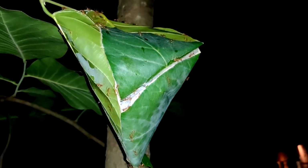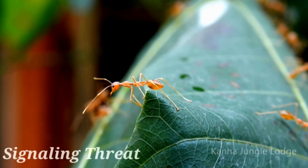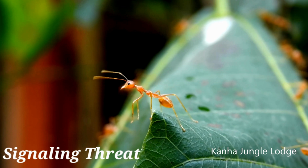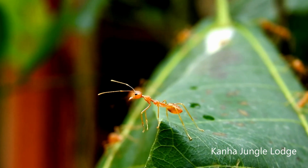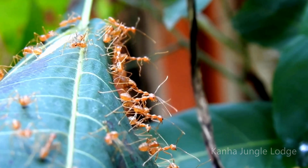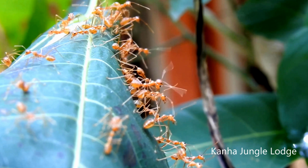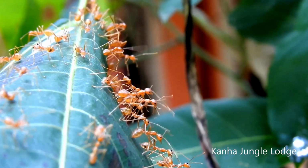These ants would sacrifice their lives to protect their empire, welcoming any threat with open mandibles, standing bravely on their hind legs. On getting a threat signal, the troops gather around the nest. These ants are a great example of teamwork and discipline.